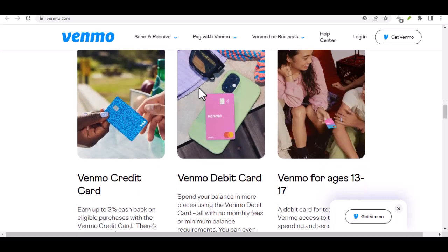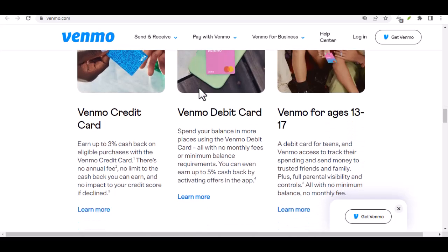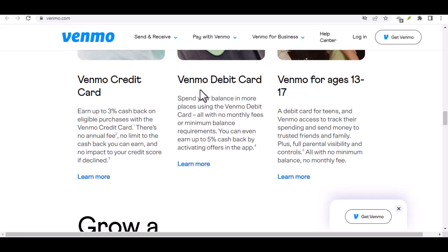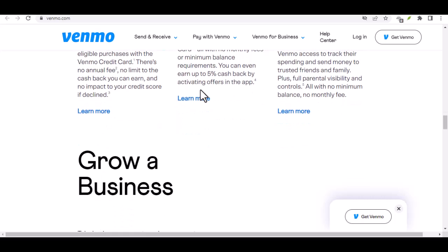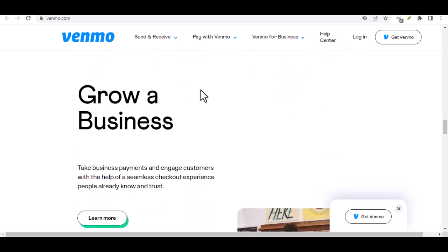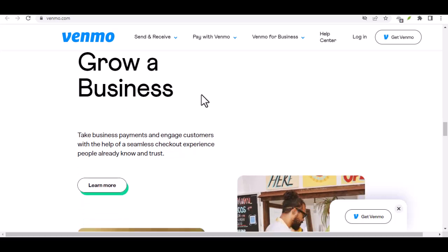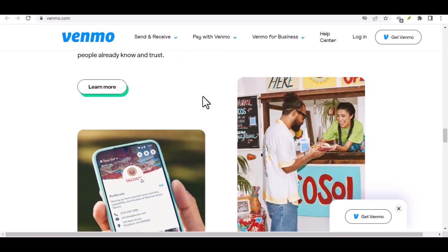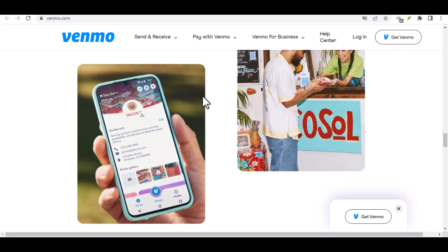Tips for faster transfers. Verify your identity: ensure that your identity is verified with Venmo to avoid delays. Use instant transfers: if you need the funds to arrive quickly, consider using instant transfers. Check bank hours: if the recipient's bank is closed, it might take longer for the transfer to be processed. Contact Venmo support: if you're experiencing significant delays, don't hesitate to contact Venmo's customer support.